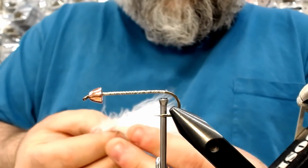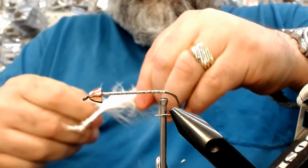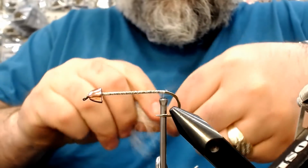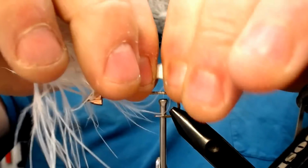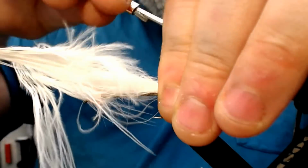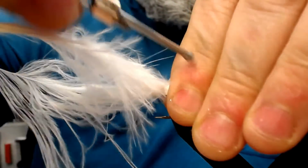Anyhow, we're getting these tips all lined up because you want it to look pretty. Get them all lined up, and then we're going to chunk it off the back. You're going to hang it off the back about 1 inch.